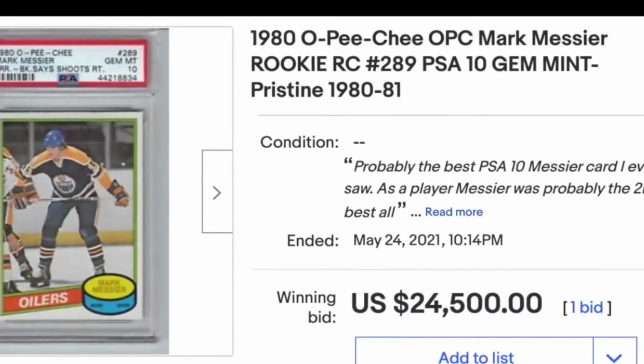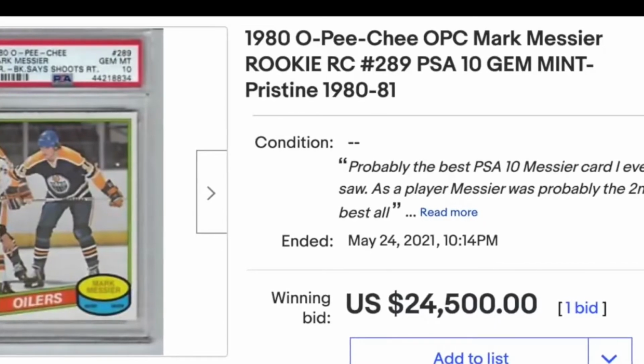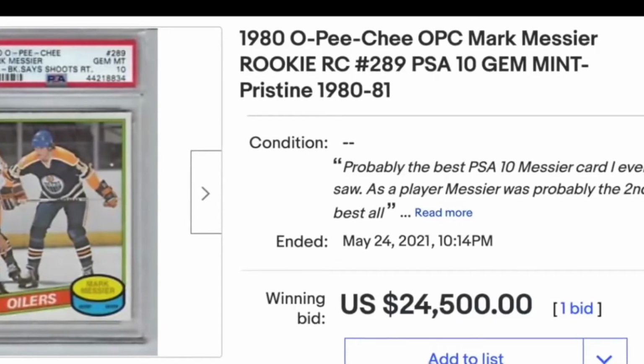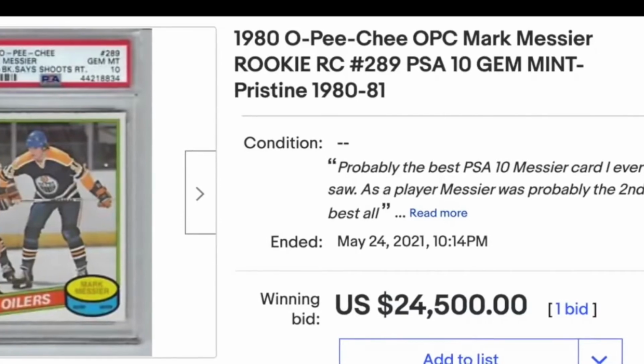We're starting to see hockey now, as far as guys who are the GOATs and closer to vintage players. Their cards are really starting to go up and outpace most of football and basketball percentage-wise.